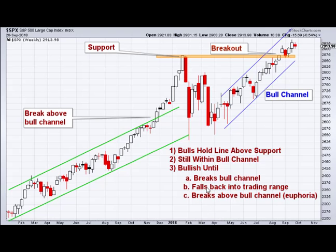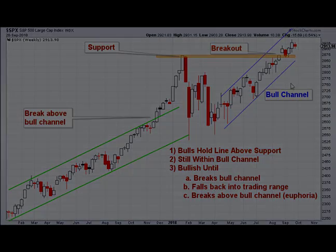And so really nothing changes until we either break the bull channel, it falls back into this trading range, or it breaks above the channel, which would be euphoric. So, still looks good here. Of course, the bulls really want to see some upside this week. And if we do see some downside, then they definitely want to see it hold support and stay within this channel.